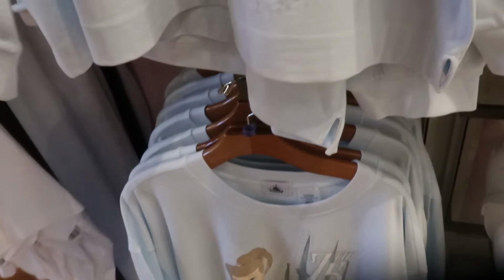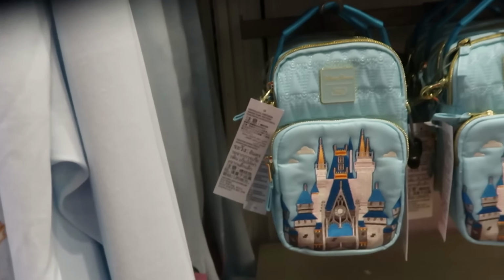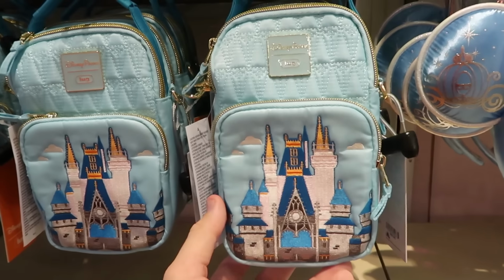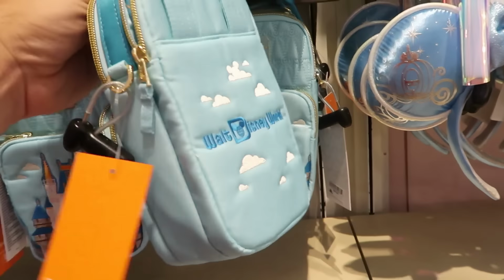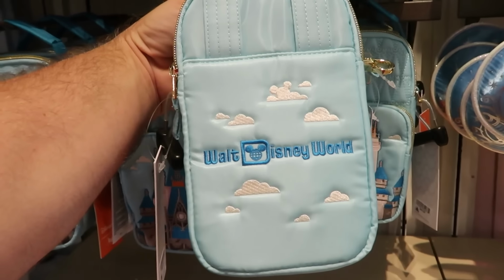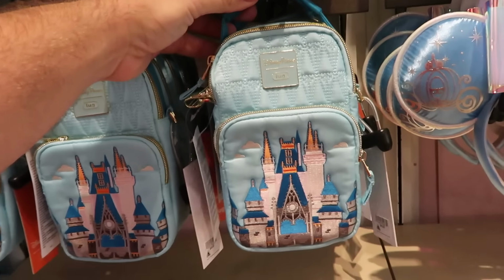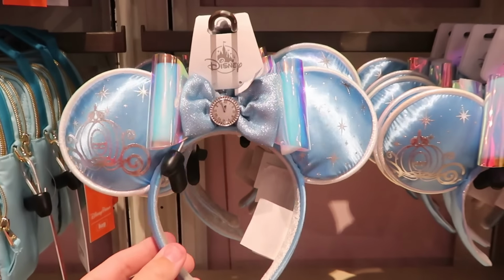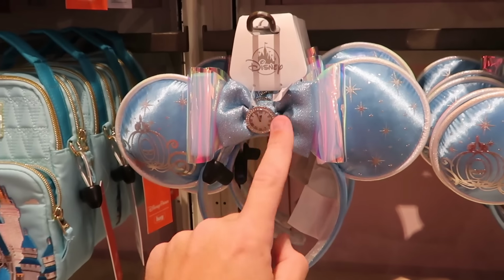These are $70 a piece. You can never go wrong with some good Disney Parks lug bags. A nice little crossbody again with, let's see here, the castle. The backside is embroidered Walt Disney World with the clouds. This one is $65. Perfect to go with all the Cinderella merch, though they do have yet another pair of ears with the double bow.